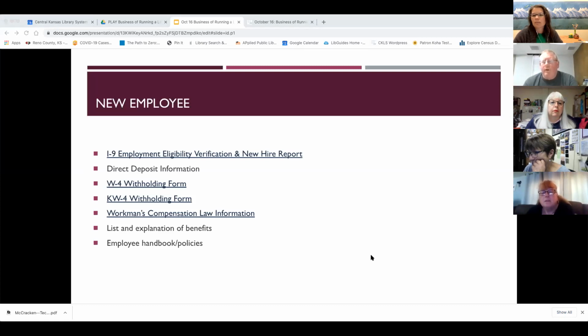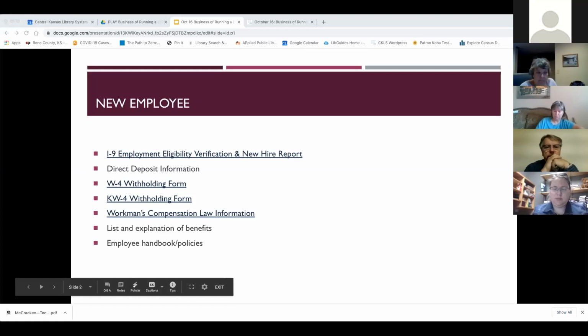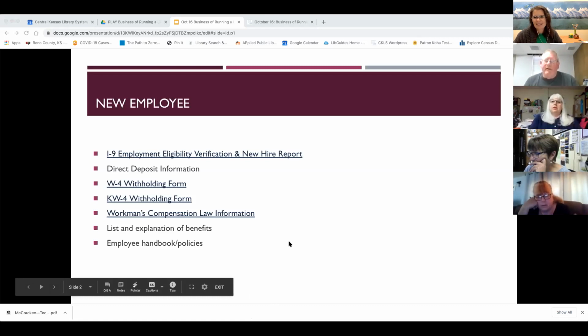And then the other thing on the new hire list that I have is our benefits, the listing of all the benefits we offer, whether it's health insurance or dental insurance, life insurance, short-term disability. You can go right down the list of different benefits that you may or may not offer. I know a lot of small libraries have no benefits whatsoever, and if you get to the bigger cities, then maybe you do have some benefits. So it works well. Like I said, I like having the checklist.